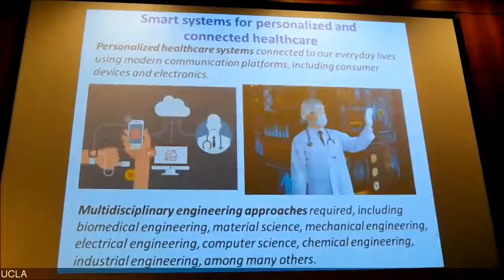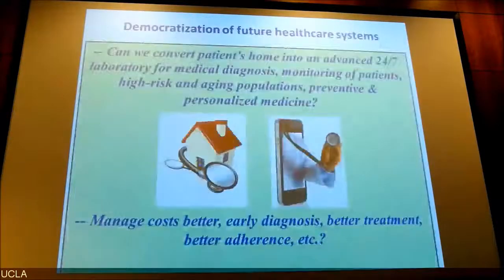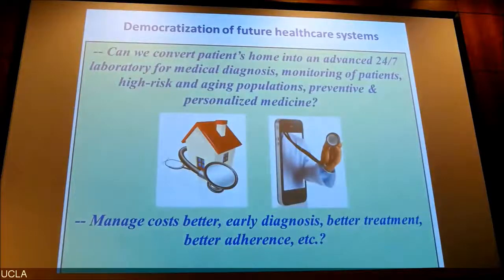So in general, we're interested in creating smart systems for personalized and connected healthcare. It's a huge vision that requires a lot of different fields coming together. It's a multidisciplinary approach that is needed to solve something that complicated, that difficult. And we're trying to, in general, as a field, address some of these questions.